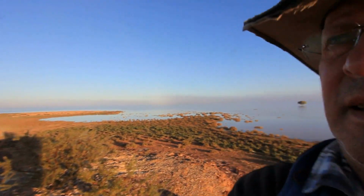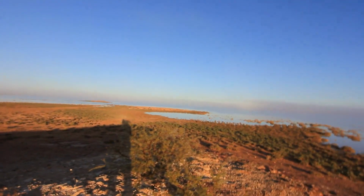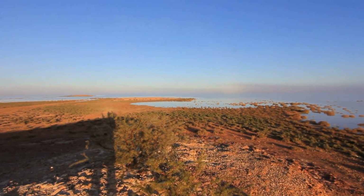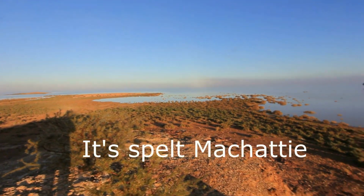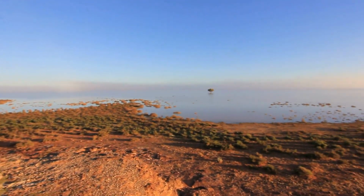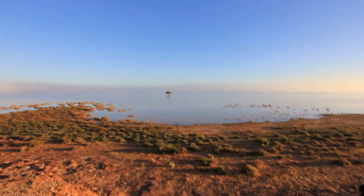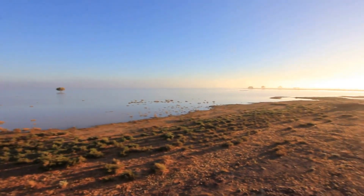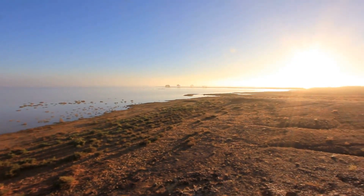Well, I think that's enough photography for the morning, enough to give me something to play with today and have a look at. And you've probably seen enough of Lake Machattie or something like that. I think they call it, I forget how they even spell it. I'd have to look it up for you. Still turned out to be a beautiful location. I'm not sure whether we're going to stay or whether we're going to move on today.